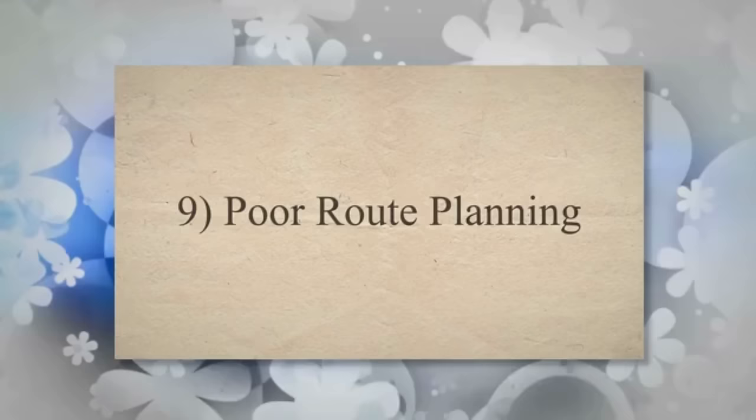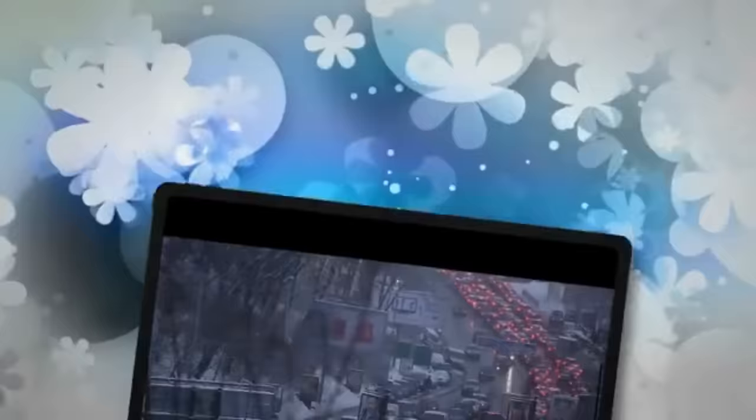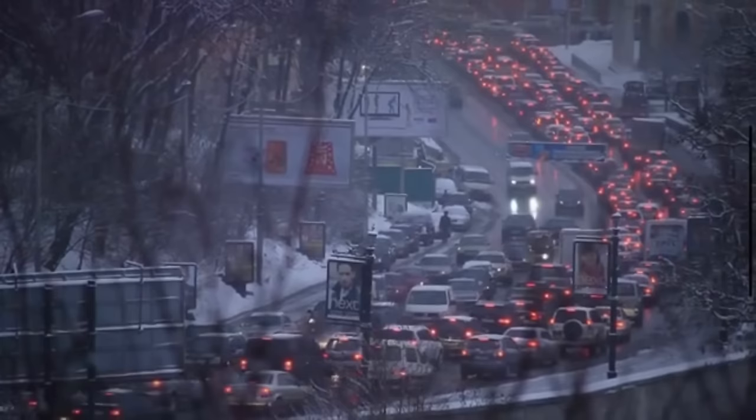9. Poor route planning. Traffic congestion, frequent stops, and routes with steep inclines can lead to higher fuel consumption. Planning efficient routes and avoiding heavy traffic can help save fuel.